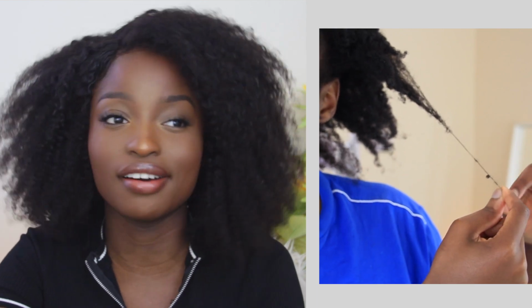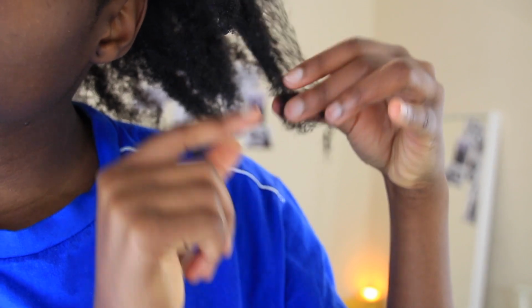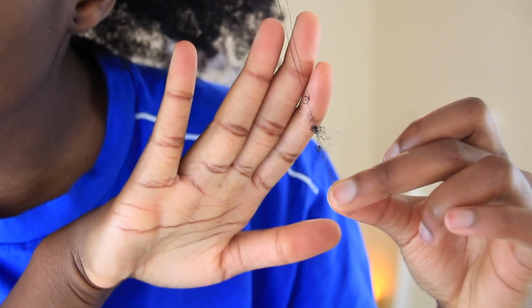I think if you're natural, you have most definitely 101% experienced single strand knots through your hair before. Whether that's once or multiple times, which is probably more likely, you would have experienced it at some point. And it's very annoying because it makes your hair more prone to breakage. Because they are so small, it's very difficult for you to untangle them. So usually you just rip them out, which also rips your hair out, and that's one of the reasons why you may not be able to retain length.